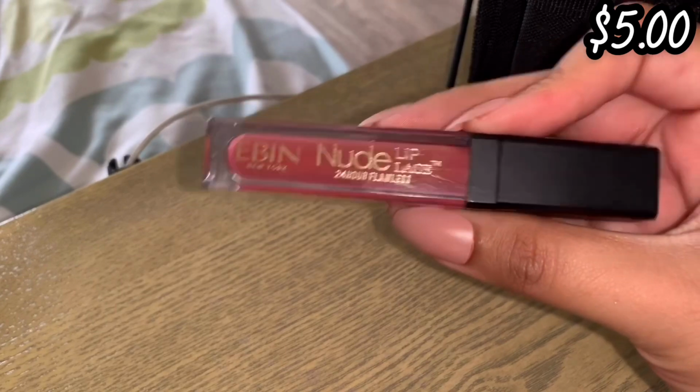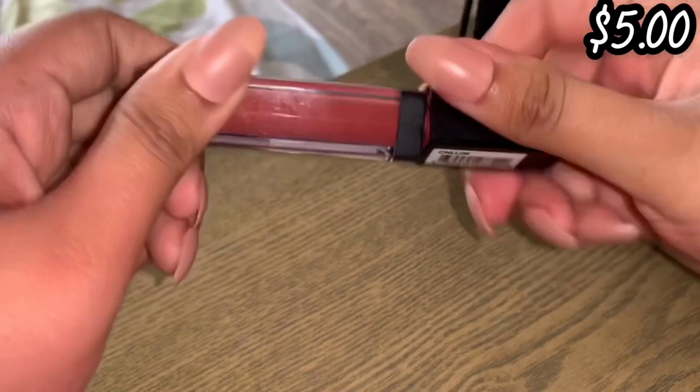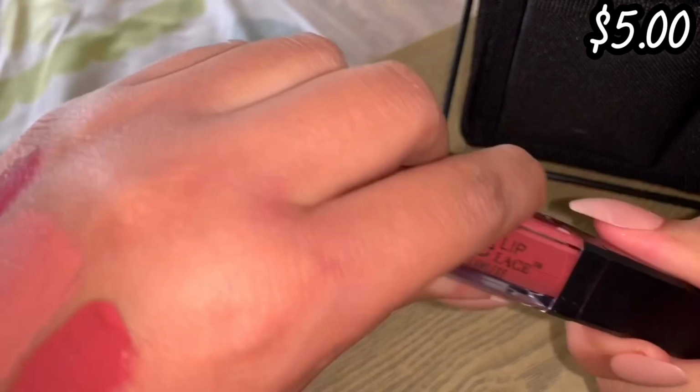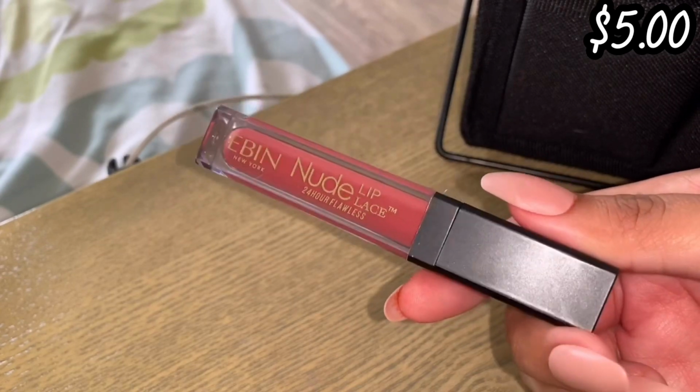Here's the other one. This one here is in Don't Whine. This one's also really pretty. Let me see. This one's a little more deep, like a dark pink. These are pretty old, but honestly, that is gorgeous. So I'm going to keep this one and just declutter the nude one.